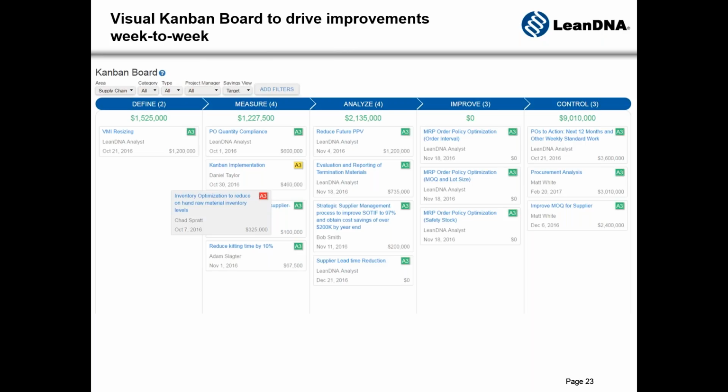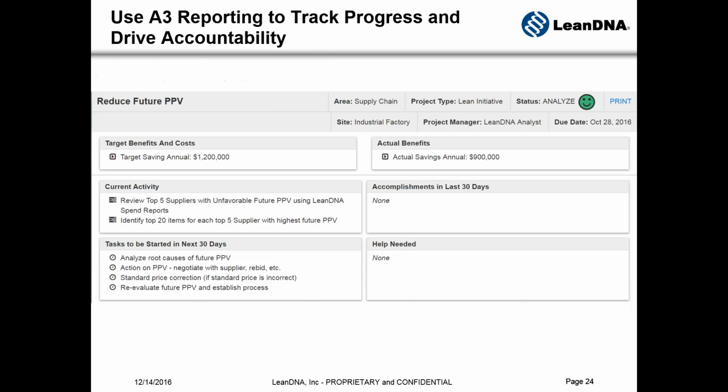Again, it's important to have these initiatives, but the most important thing is to have a good way to drive the specific tasks, to track the cost savings, and then use this red, yellow, green, in a visual Kanban board in our particular case, to see what the status is, and then be able to click on any one of these A3s and actually drill down into what the actual status of the project is.